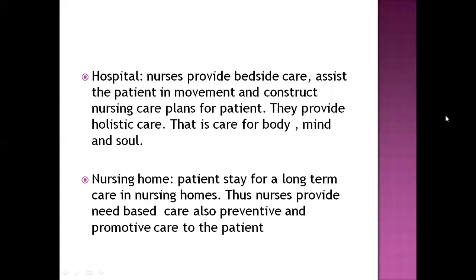In nursing home, the same medical care is provided, but the patients stay for a long term in the nursing homes. So nurses provide long-term care. So their physical, psychological, dietary care and each and every care is needed. Nurses provide each and every kind of care for the patients who are admitted in nursing home.